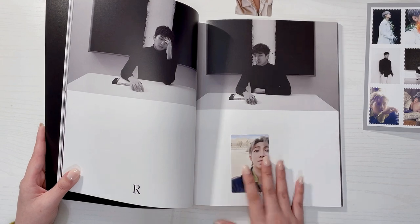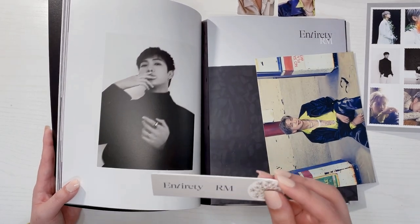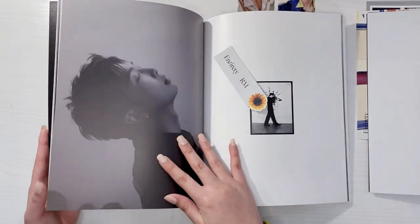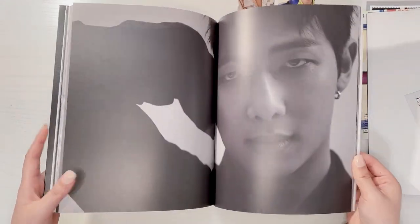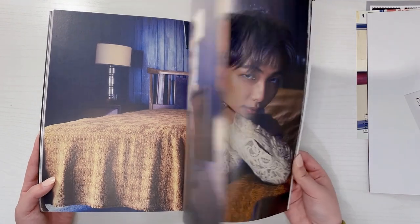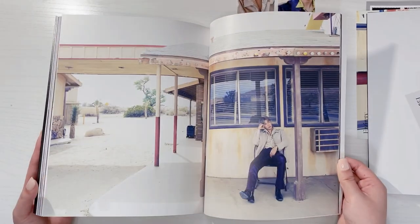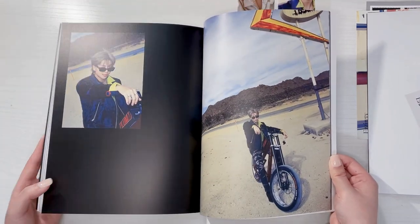Is there another one? Do we get two? What? This is so cute. Oh my gosh. I am a sucker for bookmarks. Oh my god, there's more. I'm literally getting a surprise on every page. Stop.